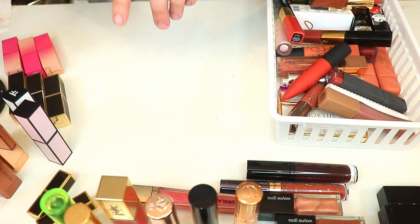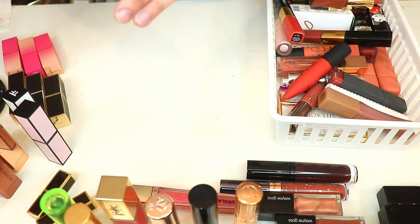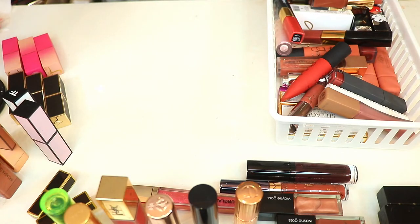I think once I do my organization, maybe I'll do a separate video swatching my entire lip collection or something like that. So I don't know what's up.